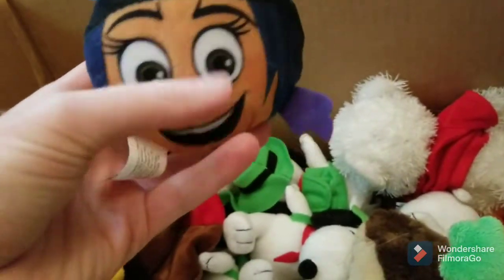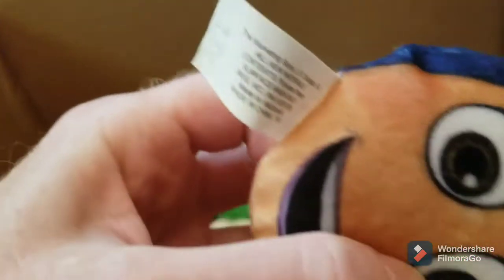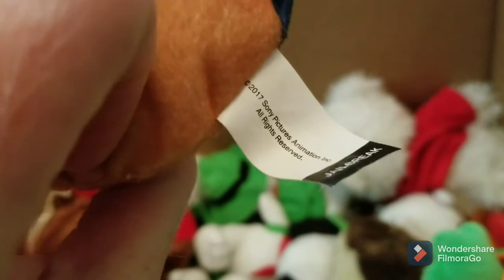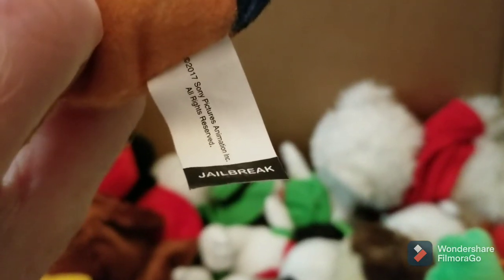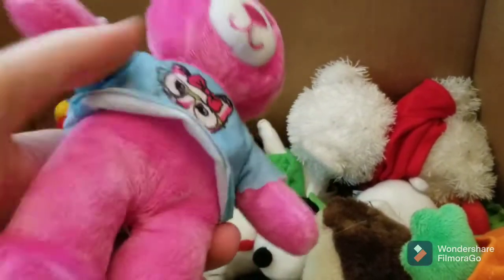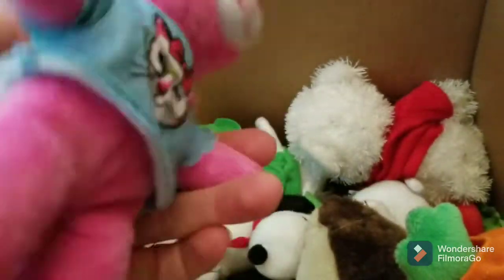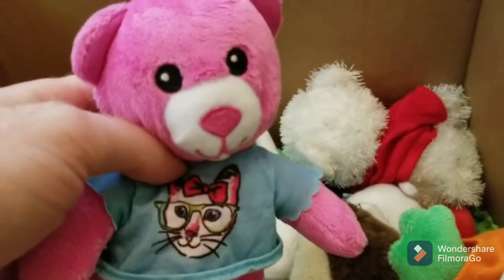Not exactly sure what that is from, but it looks kind of Disney almost. No, it says Sony Pictures. Oh, there we go. It is Jailbreak. That still doesn't help me with the movie, but I should be able to look that up. It's probably a toy for something. That's what I thought it was. Build-A-Bear. A little Build-A-Bear with a cat on it. So they do make little Build-A-Bears.